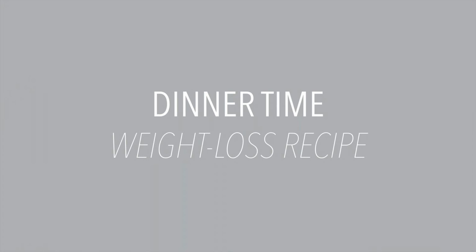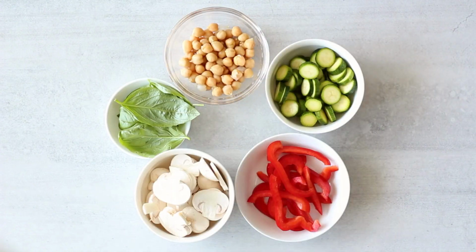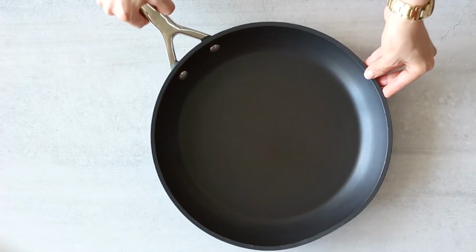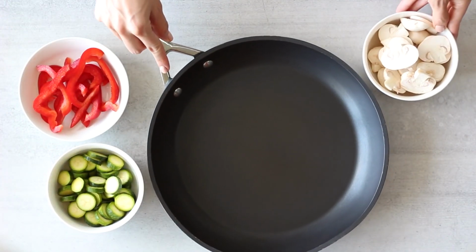For dinner today, I'm making a healthy chickpea, brown rice and vegetable stir fry, which is one of my favorite go-to easy dinner recipes. Chickpeas are my favorite legume, which I know is a really weird thing to say, and one of my favorite sources of plant-based protein. They're full of fiber, protein and healthy carbs, and they're super delicious added to meals.